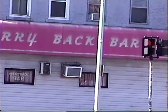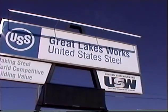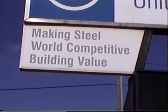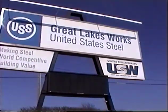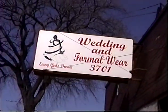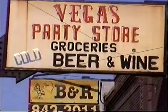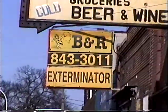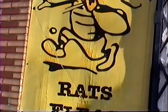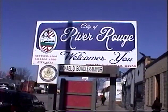I'll keep my distance. Here's another place, Hurry Back Bar. Here's like the official sign. Great Lakes Works, United States Steel, making steel world competitive, building value. And some small businesses along the way here. Look at those balconies. Those are nice. See, urban planning can happen, though. You can look at these buildings and just say, hey, there's opportunity for somebody. They have an exterminator over here, and rats, fleas, mice, and I'm not familiar with earwigs. I kind of almost don't even want to know.